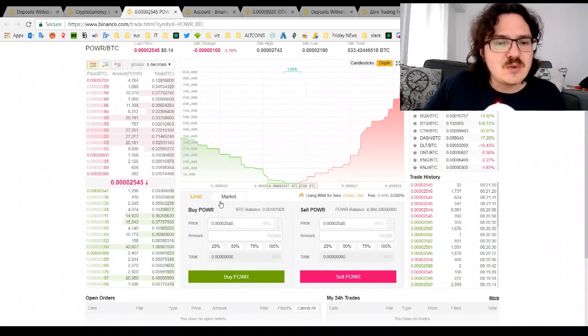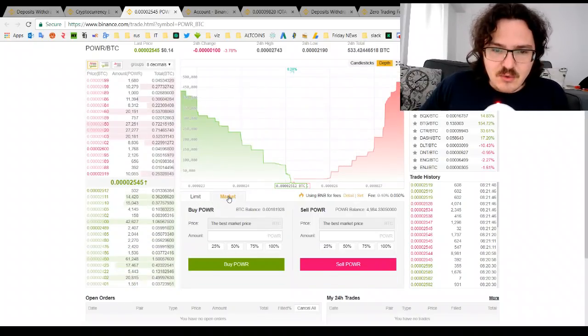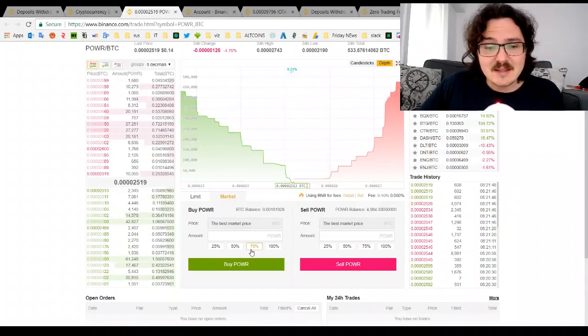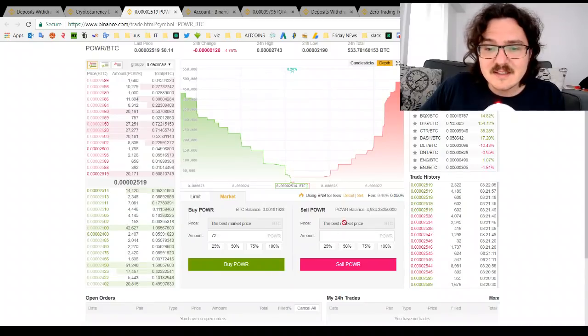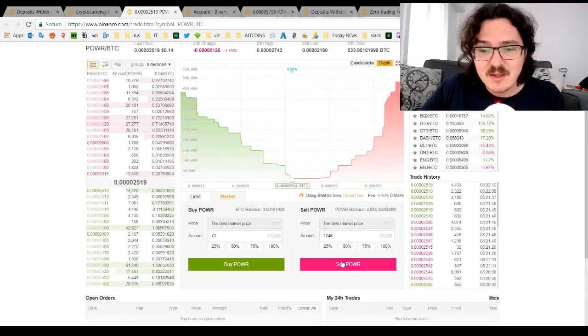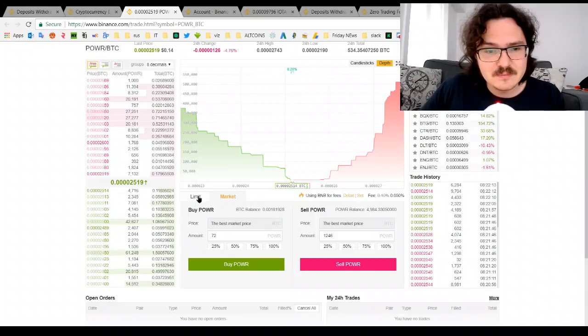Now, you have two kinds of buying that you can do. You can do a market order, which is the simplest one. This is the best market price at the moment. So I can come over here and let's go 100%. I can get 72 power at the best market price at the moment. Now I've got some power on here. Let's say I wanted to sell that. Let's say I sell 25% of my power. There we go, and I'll get the best market price for that.